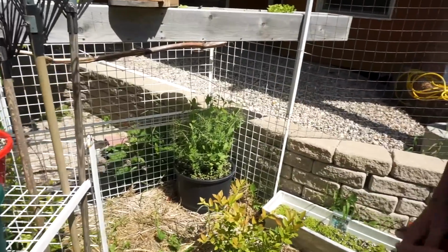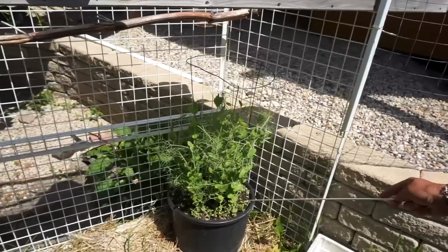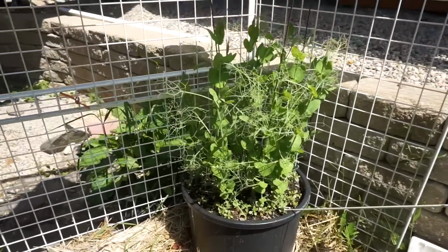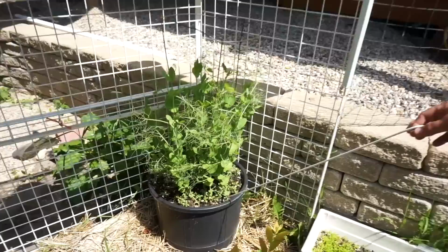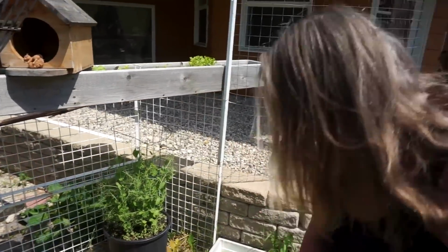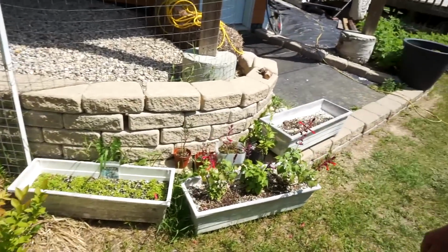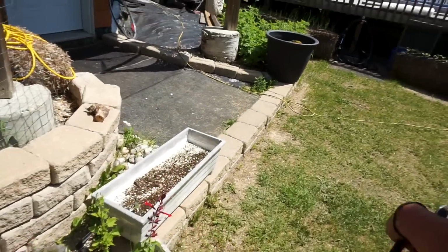So look at these peas though. These ones are a week younger, but they absolutely love it. Those should be flowering very soon. Yeah. So you gotta, trial and error, what spots they like better.